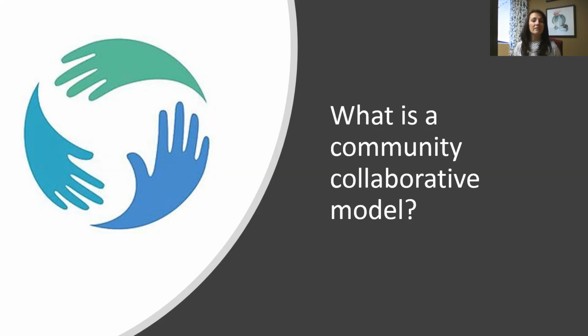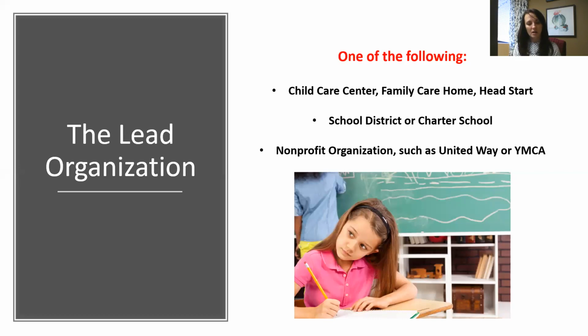For the purposes of this grant, we will have one organization that is labeled as the lead organization. This information is going to be really helpful when completing Section 5 of the RFP application. The lead organization is going to be from one of the three categories. That's going to be a child care center, a family care home, or Head Start. The second category is a school district or charter school. And then finally, a nonprofit organization such as United Way and YMCA.